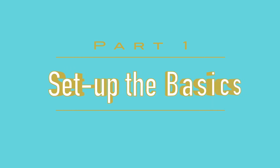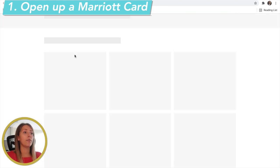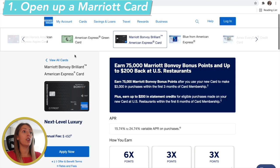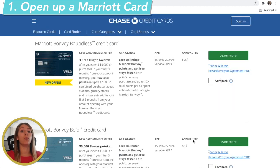So let's begin. Part one, set up the basics. There are two basic things I really want you to do if you are interested in getting value for your money. That is one, getting a Marriott credit card. Now, there are two credit card companies who offer Marriott cards. The first one is Chase. And now for the second credit card issuer, we have American Express. They have the Bonvoy Brilliant card, and you have to look at all the benefits and see which one makes sense for you.